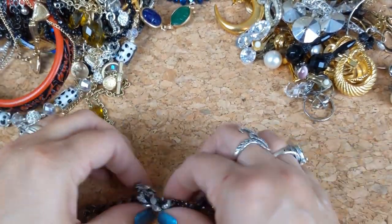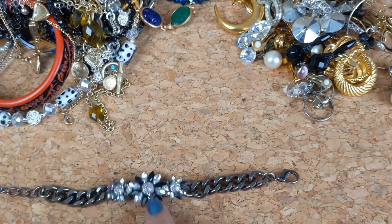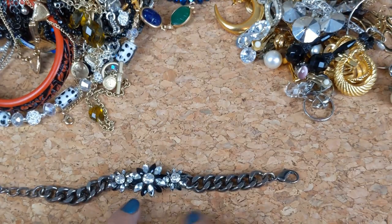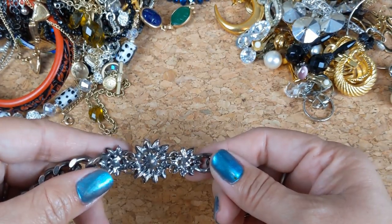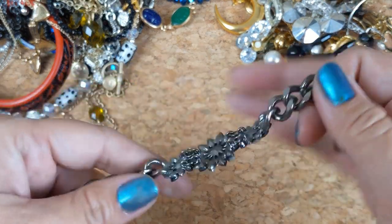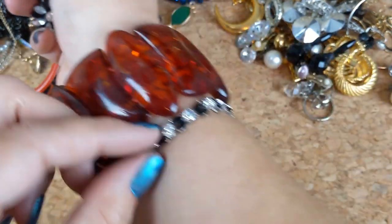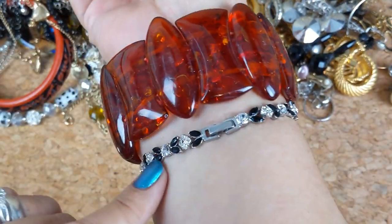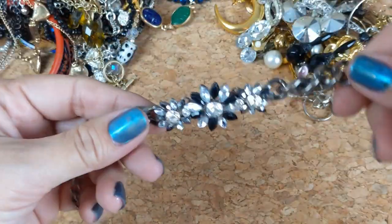Okay. This one. Oh, this one's cute. Oh, it's missing stones. Shoot. That is a bummer. Oh, that's actually really nice. Oh, and then it's got wear right here on the links. So, oh, that's too bad. But it's on the other side. You can't see that. I mean, this bracelet has a ton of wear. It's by Monet, and I wear it all the time. And then it's like copper on the other side. So, let's see. So, yeah.